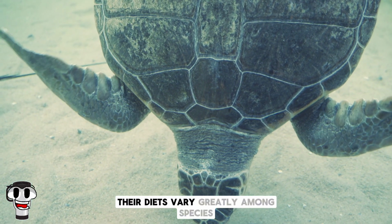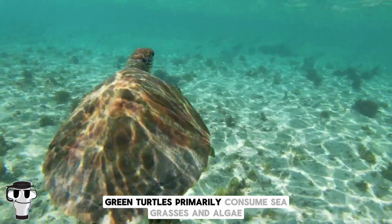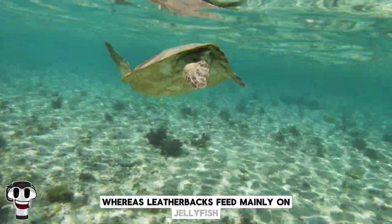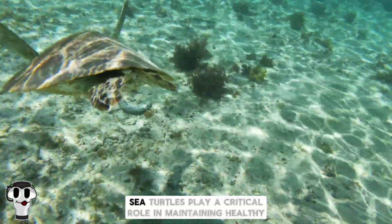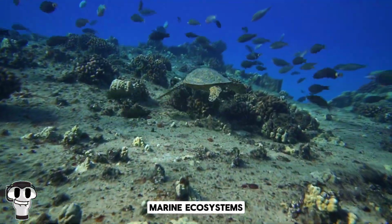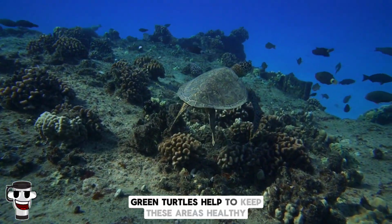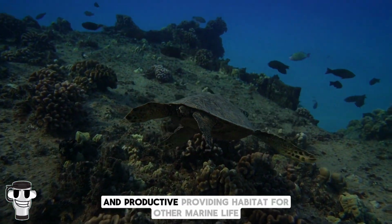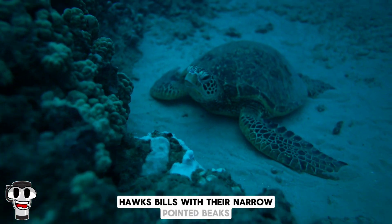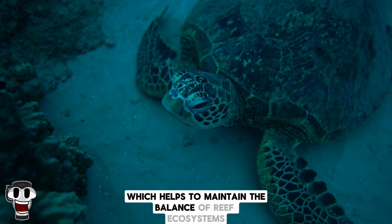Their diets vary greatly among species. For instance, green turtles primarily consume seagrasses and algae, whereas leatherbacks feed mainly on jellyfish. Sea turtles play a critical role in maintaining healthy marine ecosystems. For example, by grazing on seagrass beds, green turtles help to keep these areas healthy and productive, providing habitat for other marine life. Hawksbills, with their narrow, pointed beaks, feed on sponges, which helps to maintain the balance of reef ecosystems.